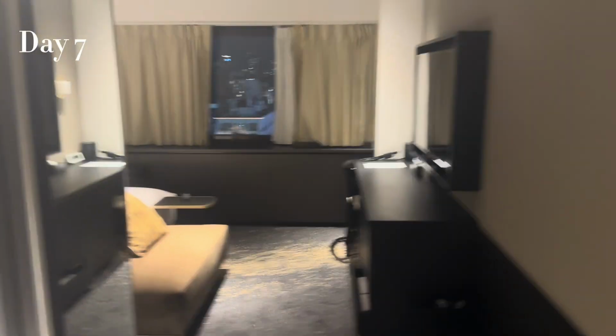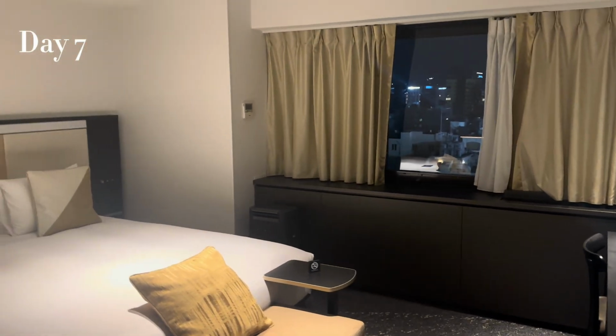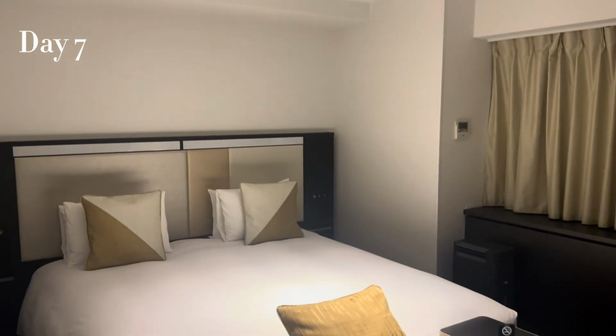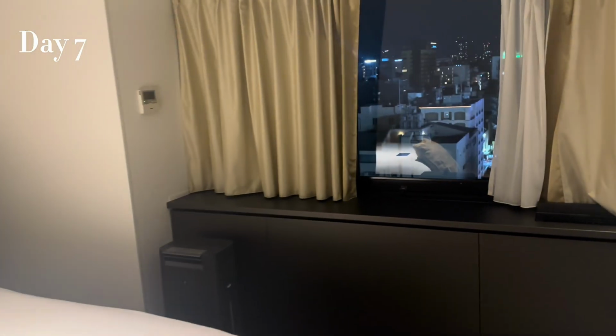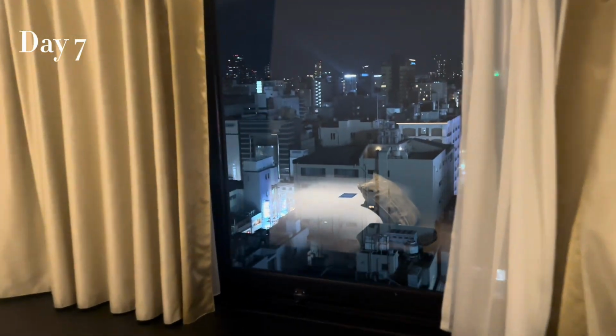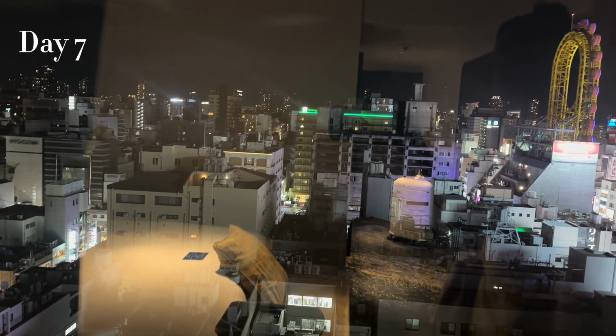Day 7, you can tie off the last bits in Kyoto and then head to Osaka. We stayed at the Cross Hotel and the location was perfect. The hotel was really nice and had a great view of Dotonbori Street. We were supposed to get the bullet train to Osaka, however, we missed the train. We ended up getting a taxi, which only took about an hour.